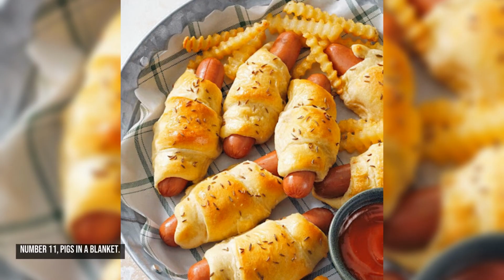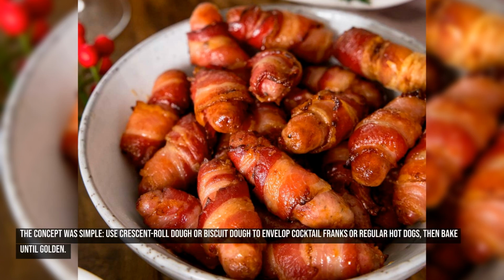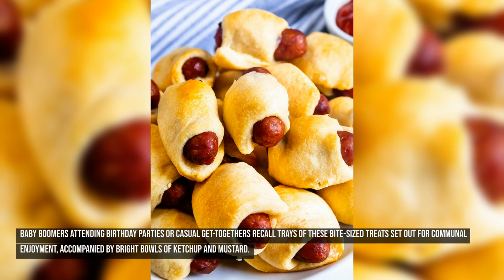Number 11, pigs in a blanket. A whimsical name for little sausages wrapped in dough, this lunch or snack captured the hearts of children and adults alike by the 1950s. The concept was simple. Use crescent roll dough or biscuit dough to envelop cocktail franks or regular hot dogs, then bake until golden. Baby boomers attending birthday parties or casual get-togethers recall trays of these bite-sized treats set out for communal enjoyment, accompanied by bright bowls of ketchup and mustard.